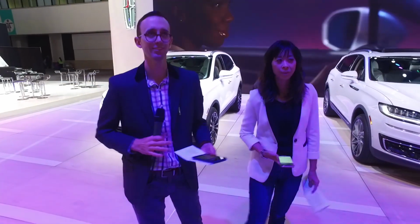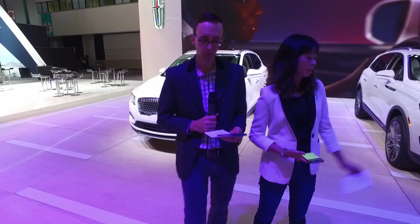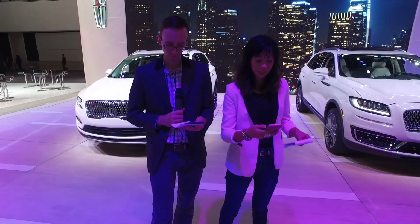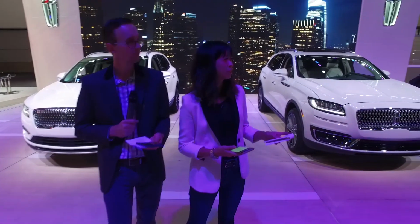Everything else in the luxury space is alphanumeric. Exactly. So it's a nice way for them to stand out. We got a request to see the Stinger GT, which we could do later, but let's go to Nissan, they're next.